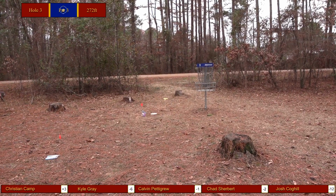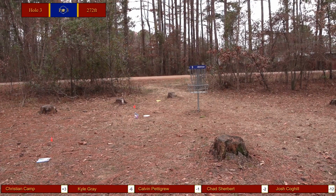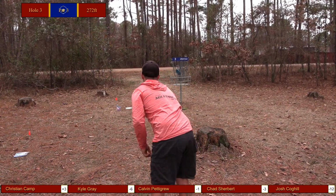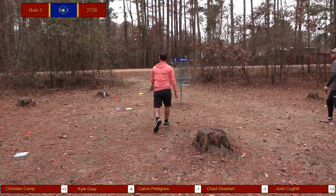Josh proving that he's human. Finally makes a mistake. We'll have a tap-in par. Very uncharacteristic error there. Chad cleaning up the birdie. Not quite catching the disc.